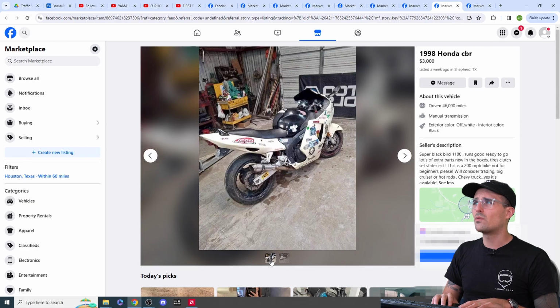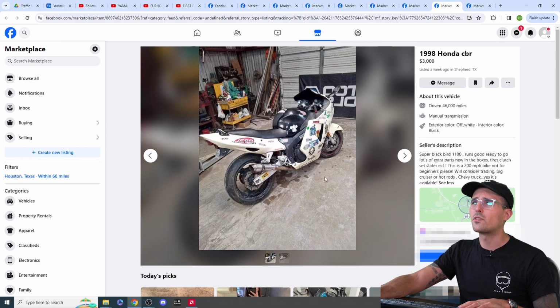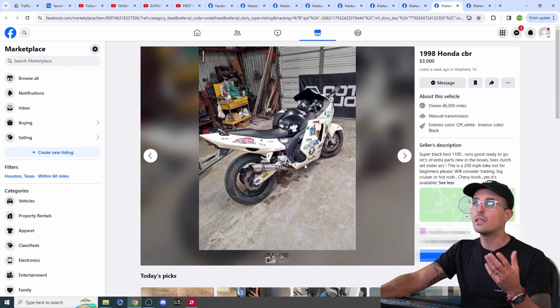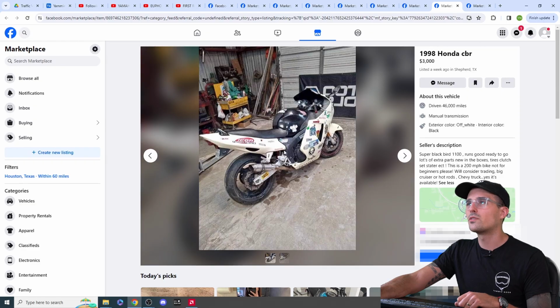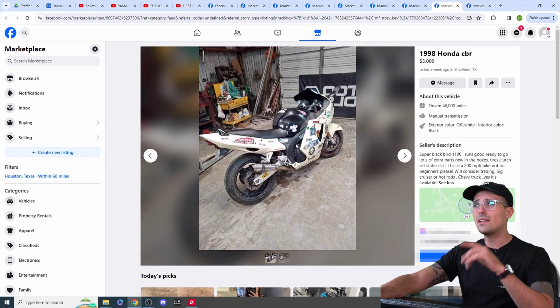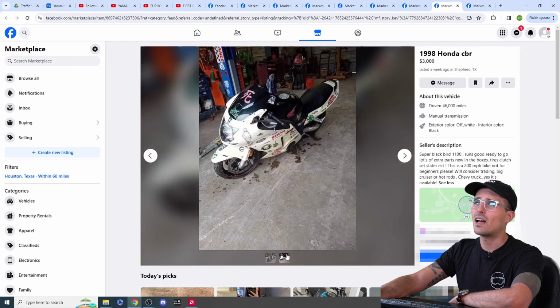I don't think it runs and rides good at all. I can see the type of person that owned it with all the stickers that are on it. If you care more about putting stupid stickers on the bike than taking care of it and keeping it clean, yeah, I just don't think that's gonna be a good idea. The tires look all dirty. The photos are really far away, so you can't quite tell how it was maintained or cared for, and that's just not gonna be good news.